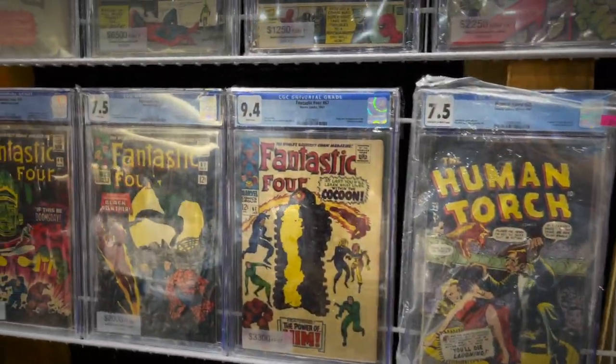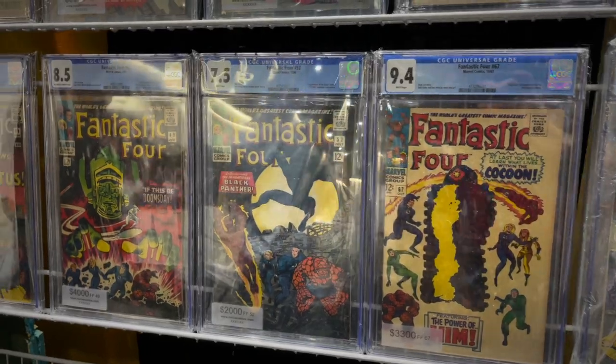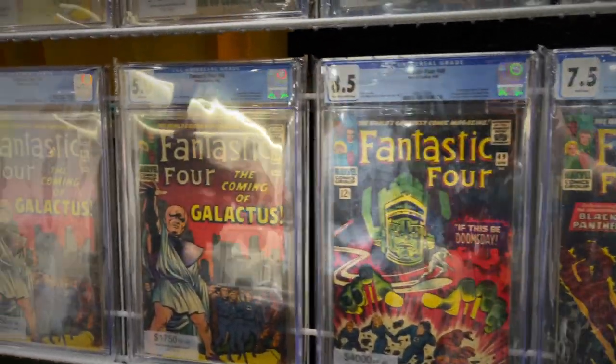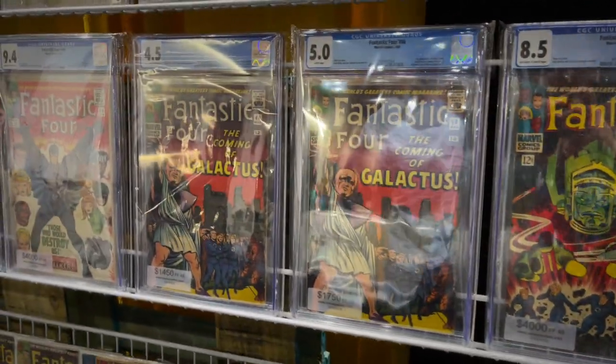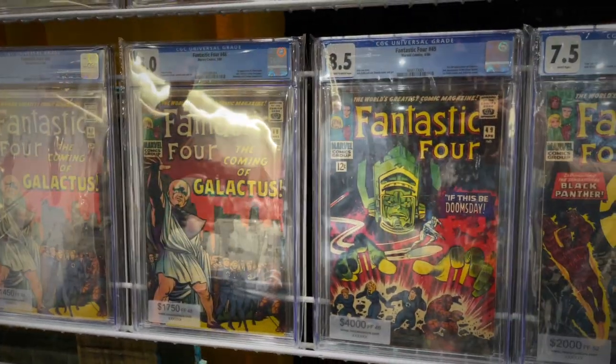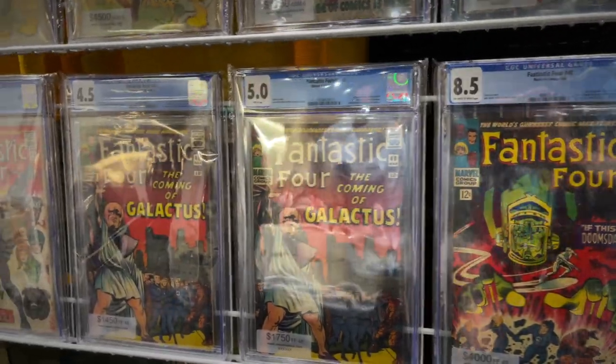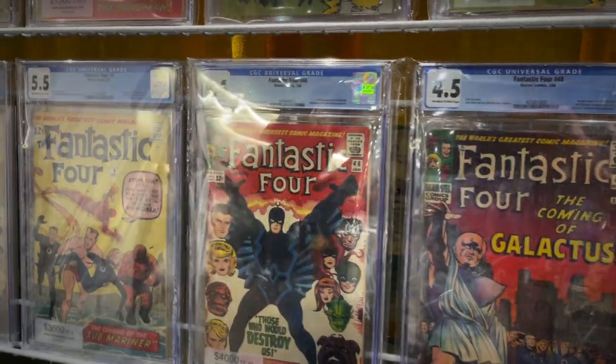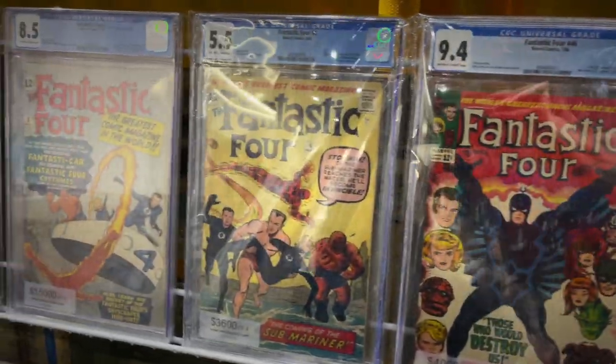Then onto the FF. Some of my favorite Silver Age keys. The Him first appearances. The Black Panther. You got to have 48 and 49, which 49 has been getting so much more love lately. When I was collecting these back in like 2014, that was such an affordable book. But it was always the better cover to me. I don't even want to talk about FF4.